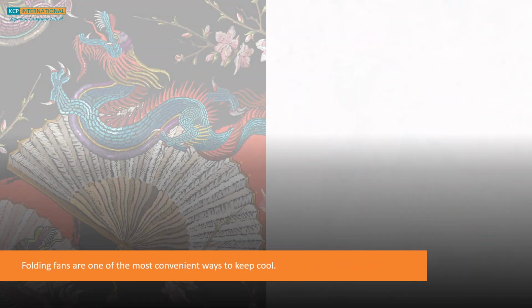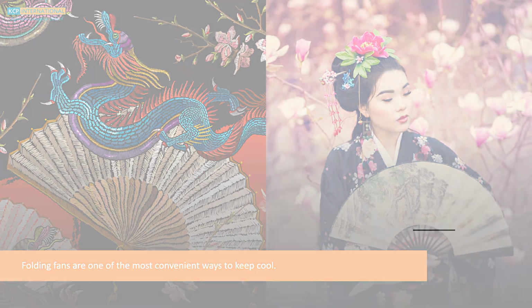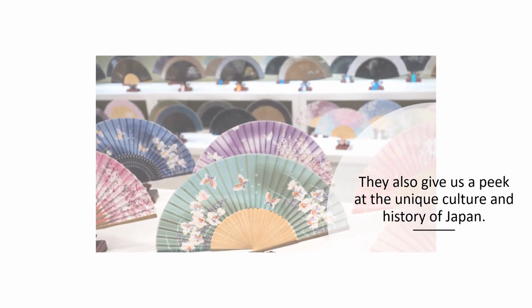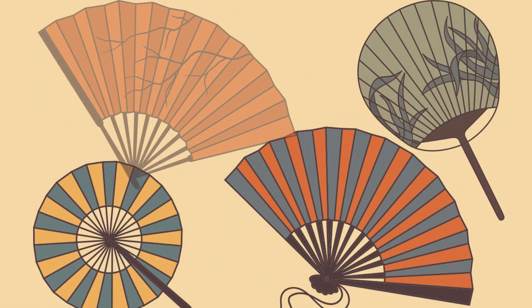Today, fans are one of the most convenient and simple solutions for keeping cool. Japanese folding fans are just one of the many things that give us a peek into the unique culture and history of Japan.